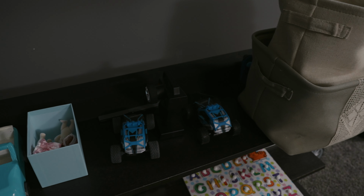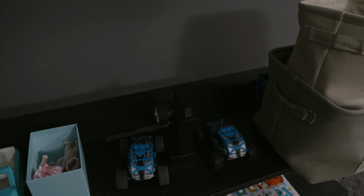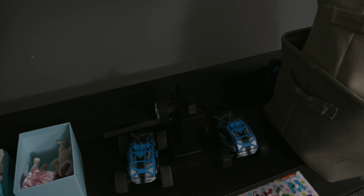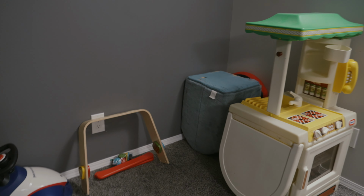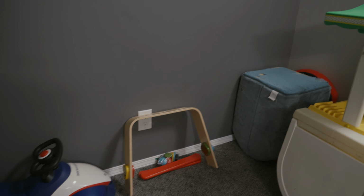And then we have remote control cars. Somehow we've lost one of the remotes, so we'll figure out which car that remote belongs to and get rid of the other car. And there's the kitchen. So that's what's staying. And then that baby doll is going to a friend who's having a baby soon.